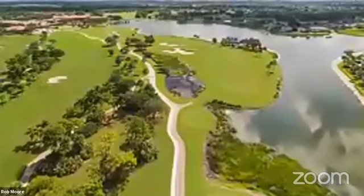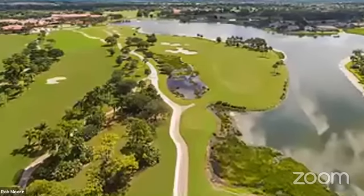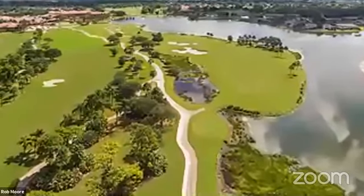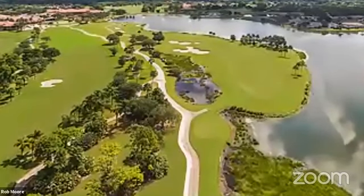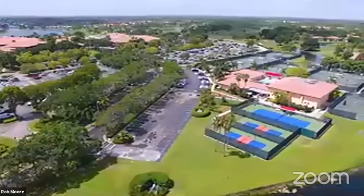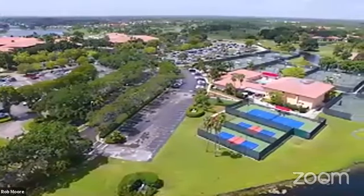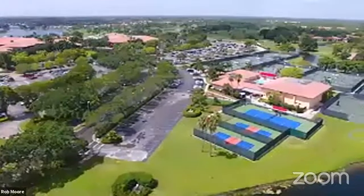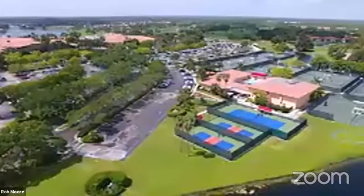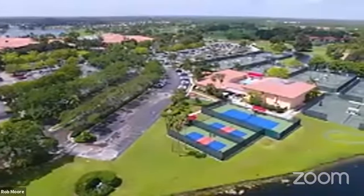There's small townhouses and condos to larger condos to single family estate homes and zero lot line homes. They range anywhere from the 200s. There's the pickleball courts and you can see the health club and all the tennis courts from there, and then go into the millions for some of the estate homes that are 7,000-8,000 square feet.